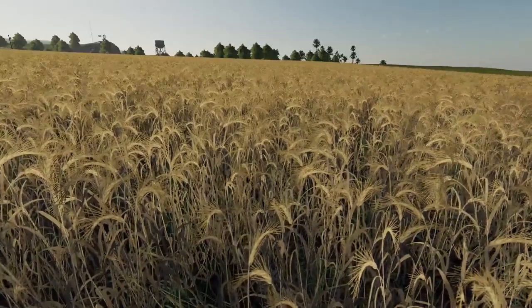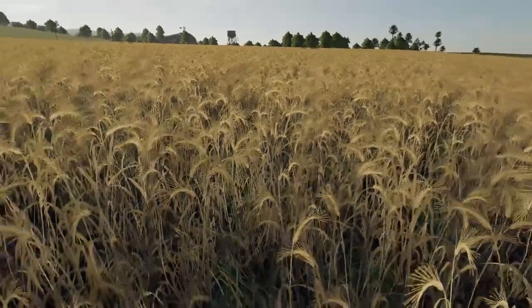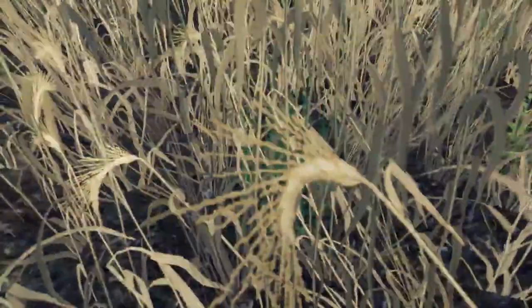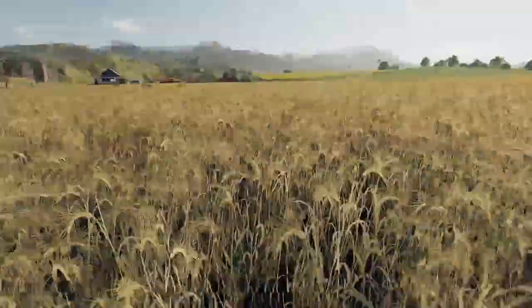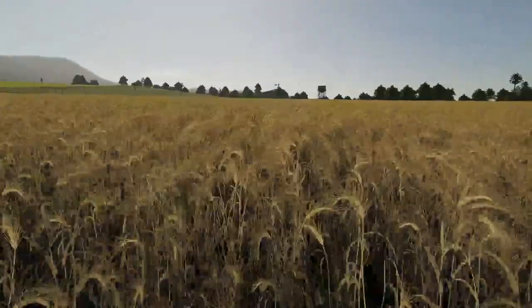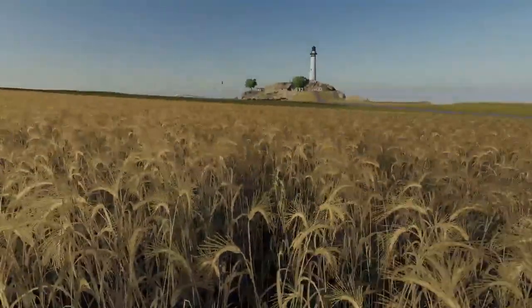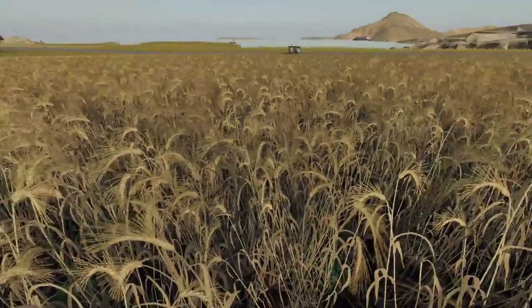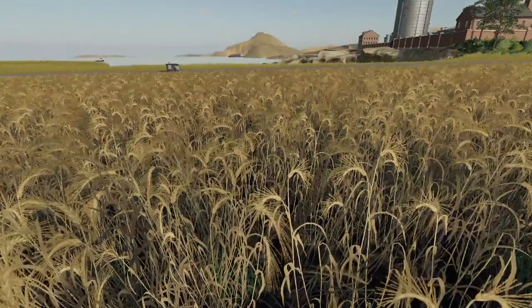The main thing, as always, that we're looking for here is the straw. Unfortunately, there are a few weeds growing in the bottom here. You can see that green little beastie. And there's a few of those all over the field, so we didn't quite get that controlled as perhaps we would have liked to, but we're not going to hang around. I want to get this done and get this cut down.